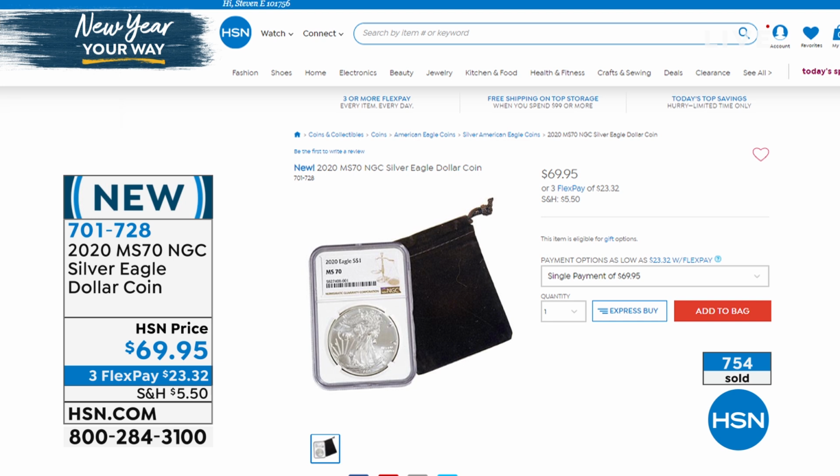Let's move directly on. We are now going to move on to our first day of issue. Yes, now this is the first day of issue. This is the proof American Silver Eagle. Perfect. Okay, this is the proof American Silver Eagle that we've done here. So you can look at this right here.